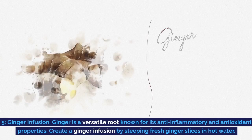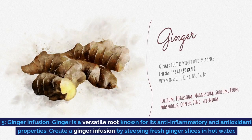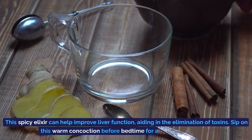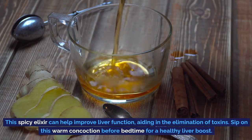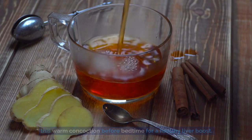5. Ginger infusion. Ginger is a versatile root known for its anti-inflammatory and antioxidant properties. Create a ginger infusion by steeping fresh ginger slices in hot water. This spicy elixir can help improve liver function, aiding in the elimination of toxins. Sip on this warm concoction before bedtime for a healthy liver boost.